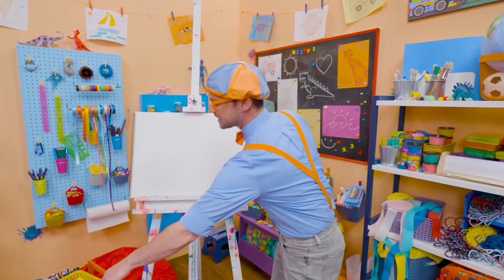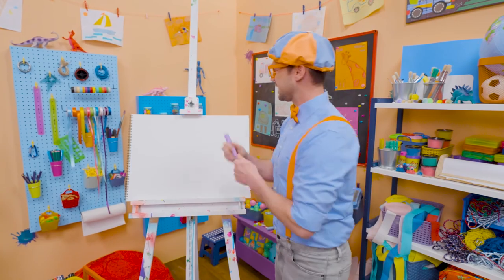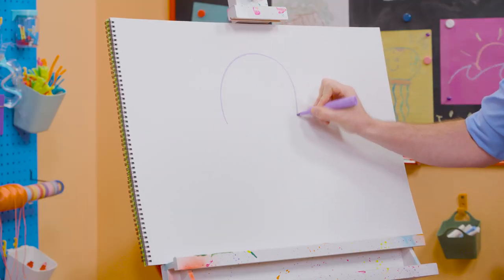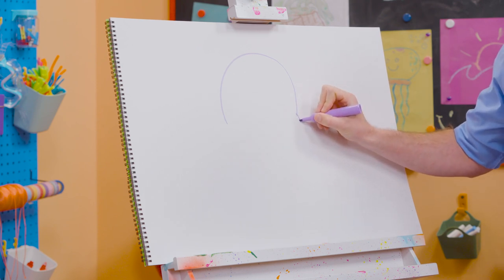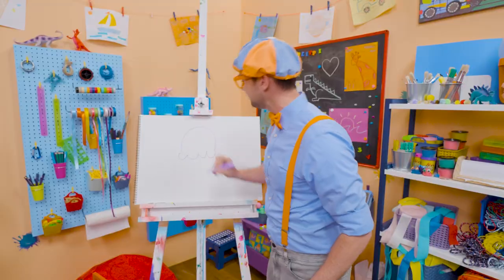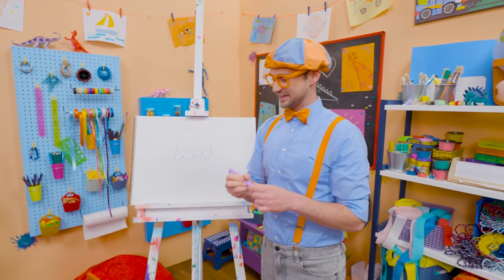All right, first I'm gonna start with the color purple, and then I'm gonna act like I'm drawing a circle, but I'm gonna stop about halfway, and then I'm gonna draw some half circles on the bottom, just like that. Ooh, that's the ice cream.